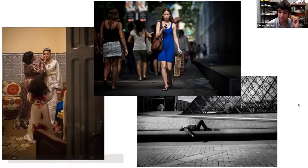The guy at the very bottom, he's not looking at the photographer. This is one of those moments where the picture is full of emotion, which has been enhanced by making it black and white, because the emotion that he was sending out wasn't a positive emotion.